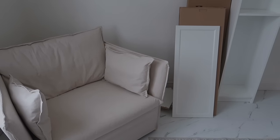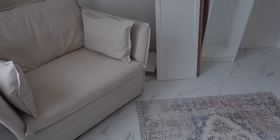Those are the updates for now. Like I said, we're going to build the other chair today, and then we can roll the carpet out and let that stretch, and then I can return this one.